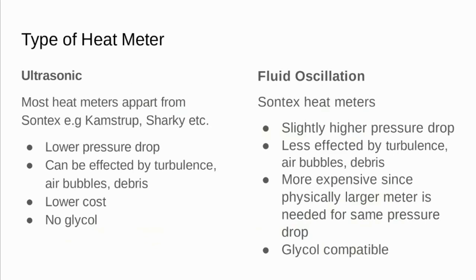The advantage of this way is it's quite low pressure drop, because the pipe is quite free. There's nothing in the pipe, but these meters can be affected by things like turbulence, air bubbles or any debris in the system. But they mostly work pretty well. We mostly use ultrasonic and have had very few issues, but occasionally you do get an issue if it's not been installed quite correctly. And they can't support glycol, so you can't use an ultrasonic heat meter if your system has glycol in it.